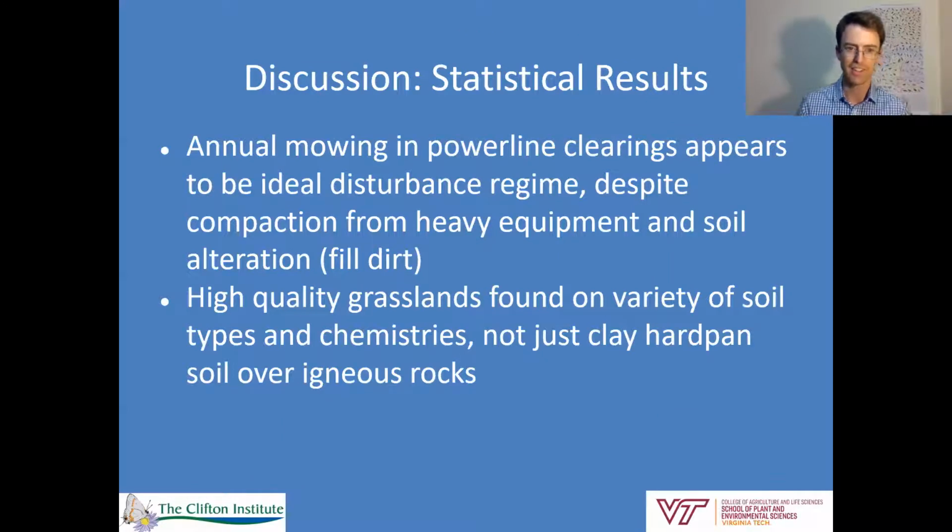So what does all this mean? Powerline clearings really stand out in this research as being important sites, highly diverse, top 1% sites in the state. So the disturbance in most powerline clearings seems to be ideal for maintaining these native grasslands. And most of these power lines get mowed once a year and that's it. No cows grazing, no hay cutting, no overgrazing. And apparently this once a year disturbance is ideal for native plant diversity in prairies in our area.